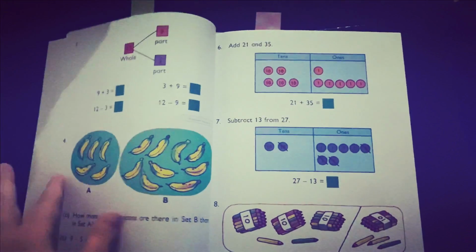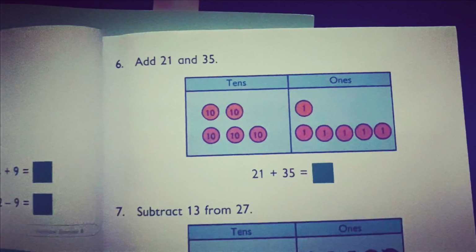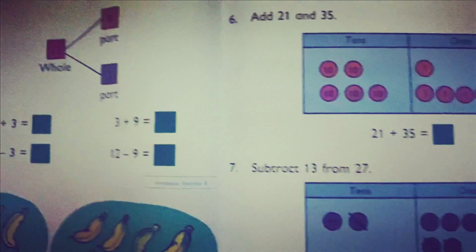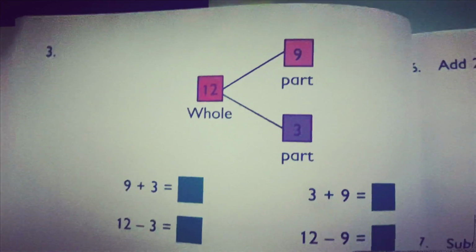A quick look inside this textbook, you'll see these pictorial examples in the 10s and the 1s, teaching the child the relationship between those categories. The abstract problem is at the bottom each time, and then over here is the number bond that I just spoke about, all in one lesson.